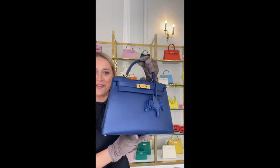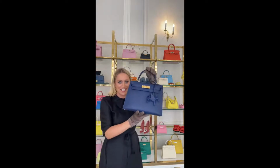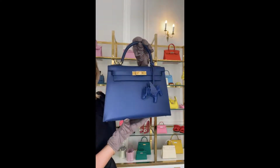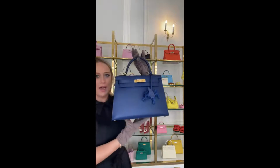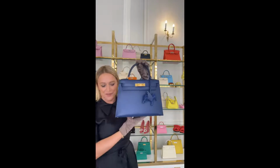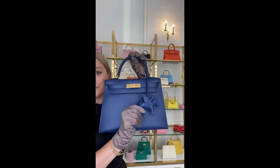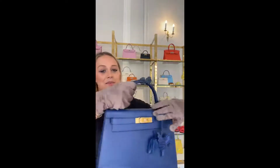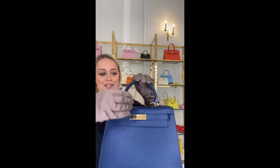This is number... losing it quite quickly. We've got a couple more to rattle through, so we're getting so easily distracted. Excuse us. Okay, blue sapphire. What a hot blue. Adore this. With the gold hardware, I just think this is such a classic. This beautiful rodeo, or Pegasus charm rather, is available separately, but we'll remove him for now, just so we don't get distracted.